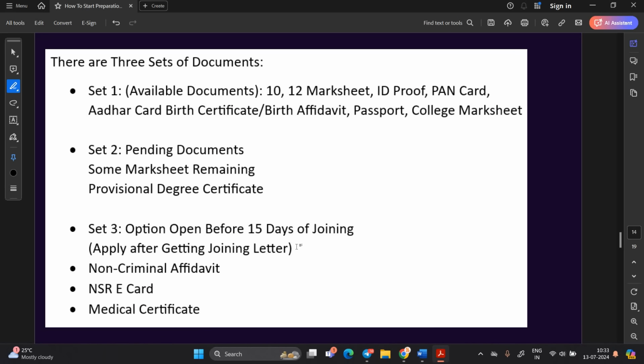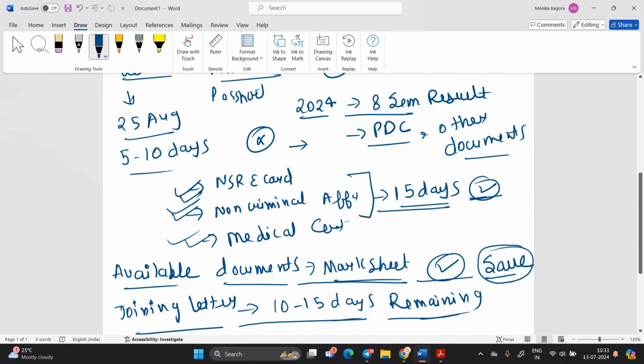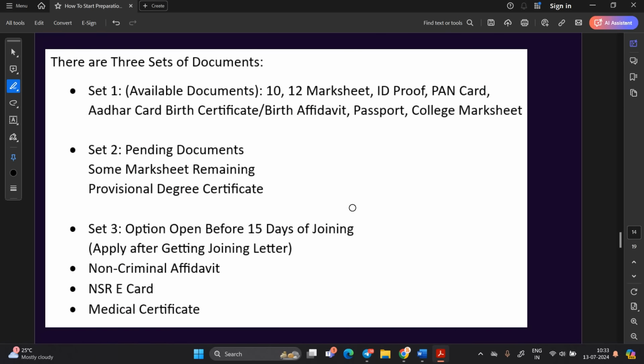Apply after getting the joining letter. Okay, I suggest you apply for the NSR e-card, non-criminal affidavit and medical certificate. All formats are available on the TCS NextStep portal. You have to apply before 15 days of your joining. That's the main thing. Okay, are you getting my point?